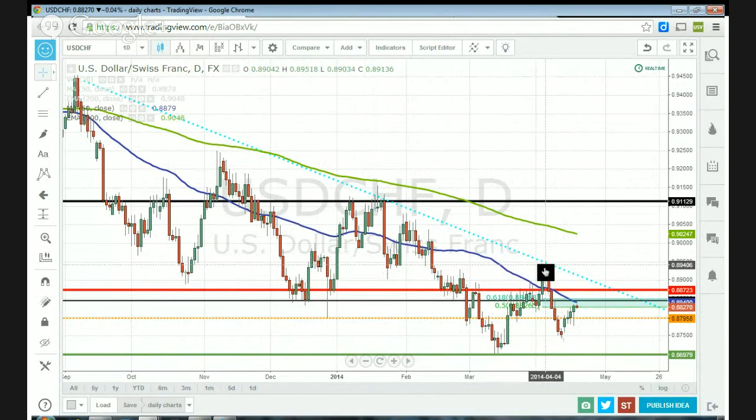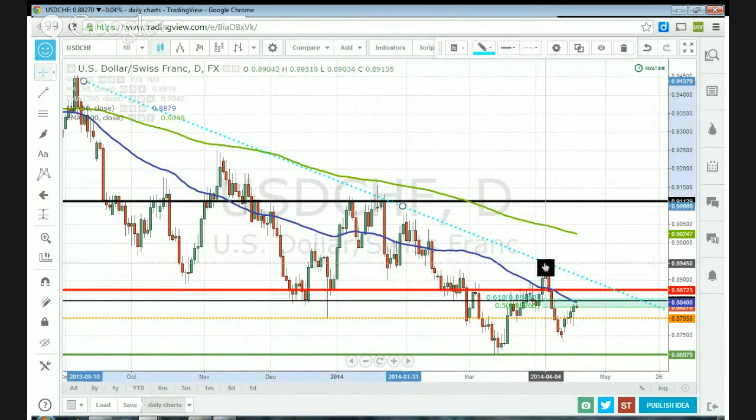If you look from this swing high right here, April 7th, down to this swing low, April 14th, in this 1 week span, price went from 89.50 down to 87.50. Now we've retraced about 61.8% of that move. So we're at a key Fibonacci level, which is also a key support level. It was established back in December of 2013. Price really reversed from here. Now we are at that same level, and on top of that is the 50 simple moving average.